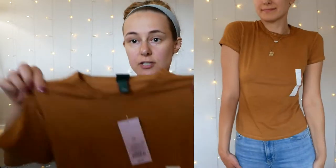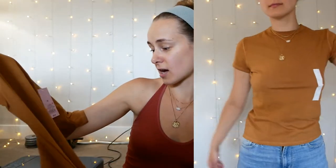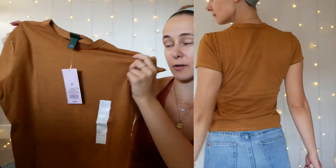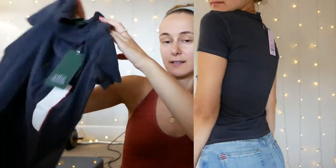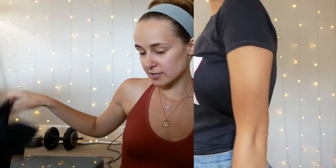So first thing I found were these little t-shirts, just a basic soft tee. I got this burnt orange color. This is the Wild Fable brand, just to wear with jeans or whatever. I think that'll be nice to wear with jeans or sweats. And then I got this charcoal gray black color, but now that I'm looking at it, it looks more blue. So those are some good basics.